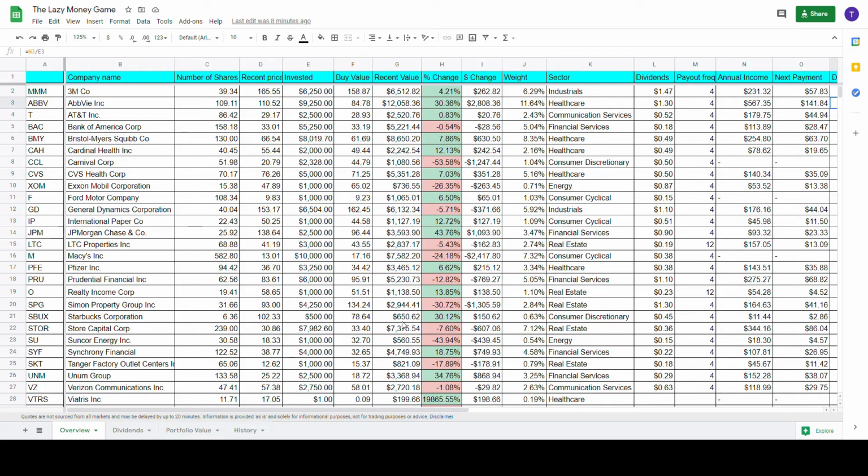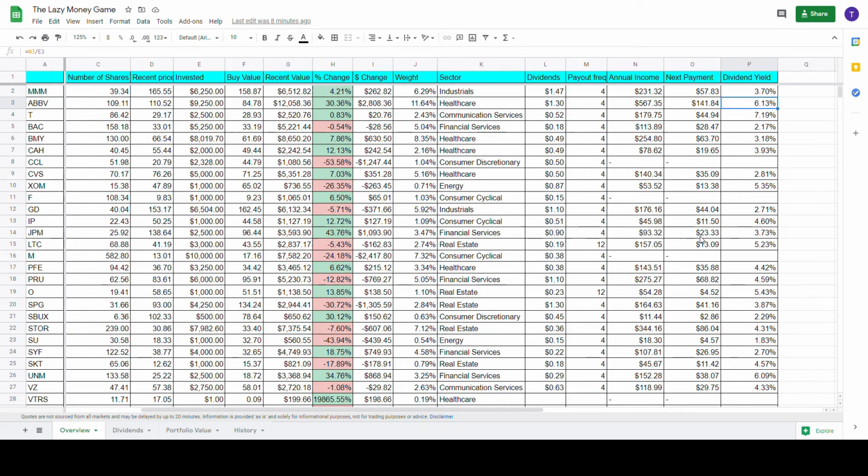And I have actually decided to add an extra column in the overview tab here, so you can now see the dividend yield for each individual holding in the portfolio. So the way that I arrive at the dividend yield is simply taking my annual income, meaning column N, and then I divide by how much I have invested. So if we take AbbVie as an example here, you would say it is N3 divided by E3, meaning that I will get 6.13% in dividends each year for the amount that I have invested.